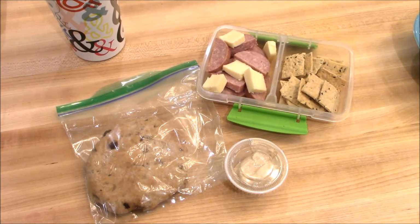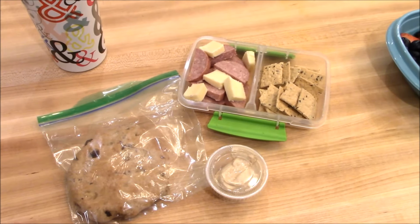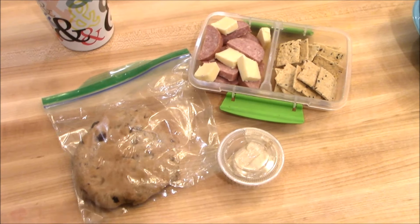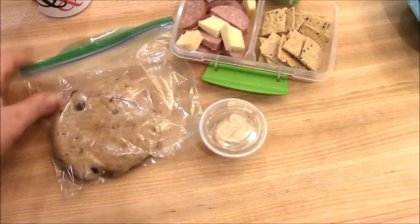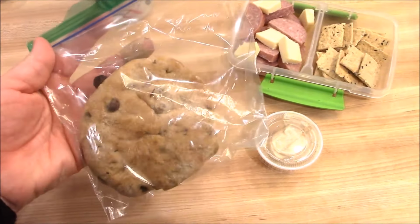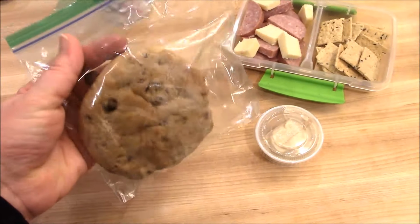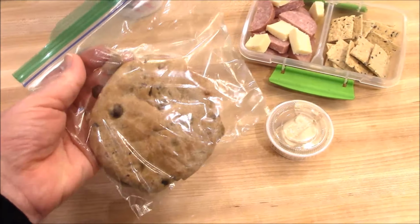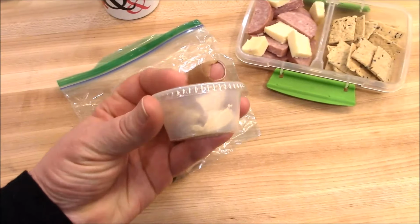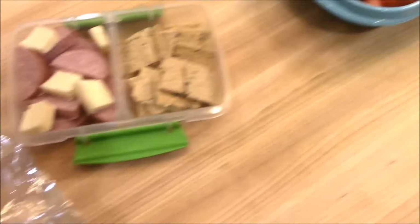Hello and good morning. Today for lunch, I am just keeping it light because I'm only going to be there half a day. So I'm taking a cinnamon raisin breakfast round from Osary Bakery. I had mentioned these previously. I get them at Costco and they go great in the toaster. So with that, I'm just taking a little bit of cinnamon and brown sugar cream cheese.